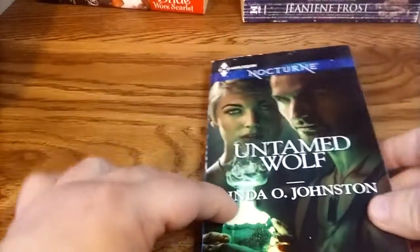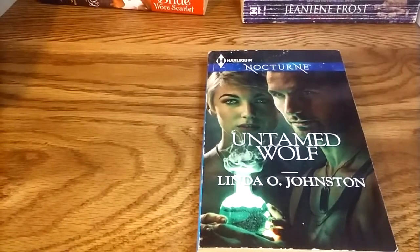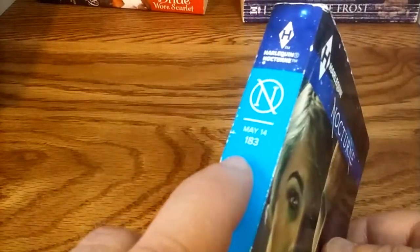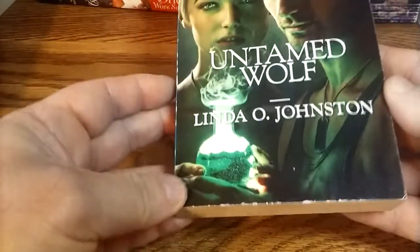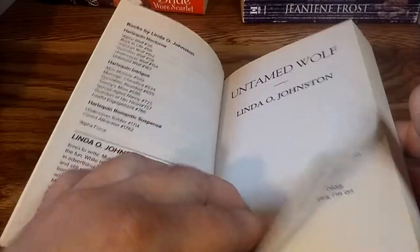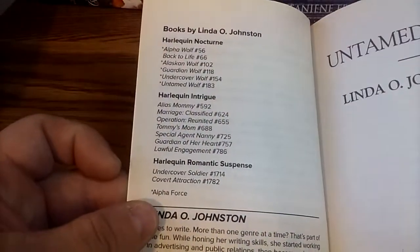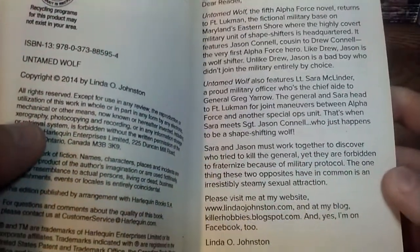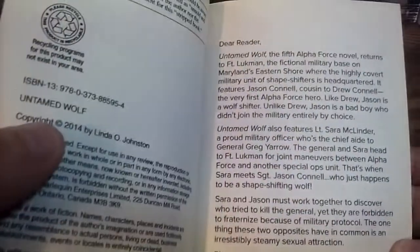Here's a Harlequin Nocturne, which was a category romance line devoted to paranormal romance. And this is book number 183 from 2014. Has a cool cover there. There's the various books by the author. The 5th Alpha Force novel. So this is part of a series called Alpha Force.